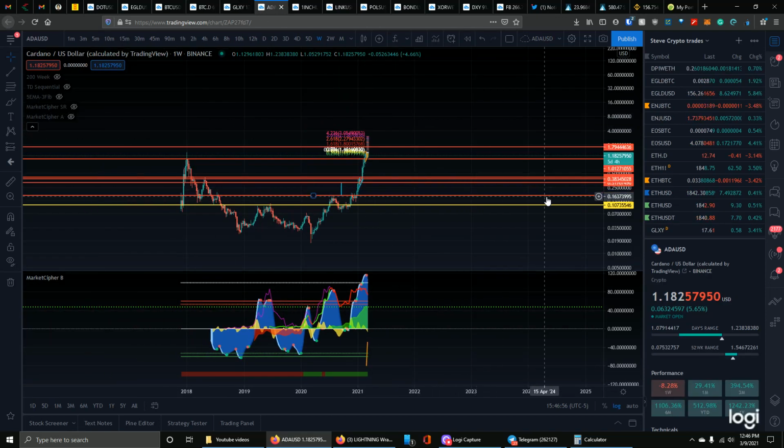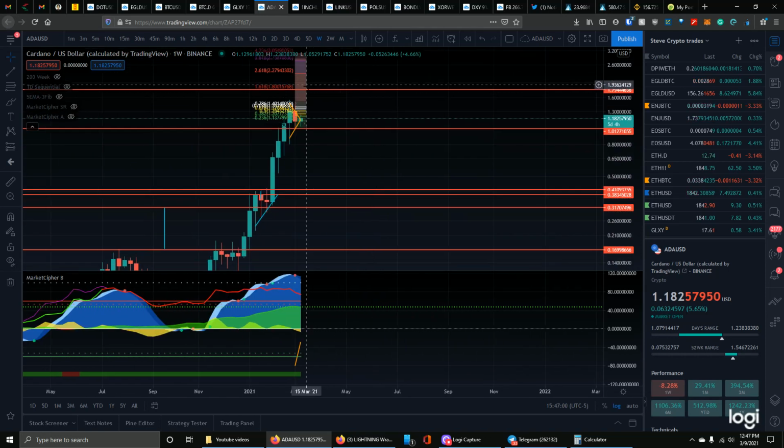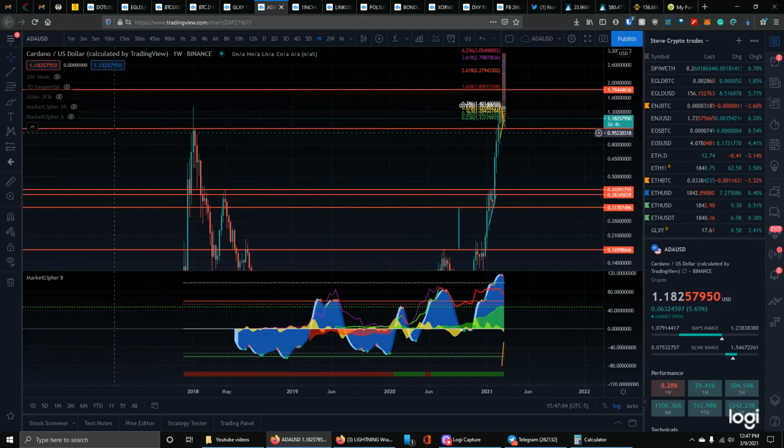If we look at Cardano, for example, we're basically just coming down, retesting our previous all-time high on a weekly close. I'm going off as close as I can to the candle. I'm not counting this blow off top here. But if we go close to the candle closes here, or the top of this mini wick, I'm okay to take it from the top of the mini wick. We are just retesting those levels, just like we are on Galaxy.